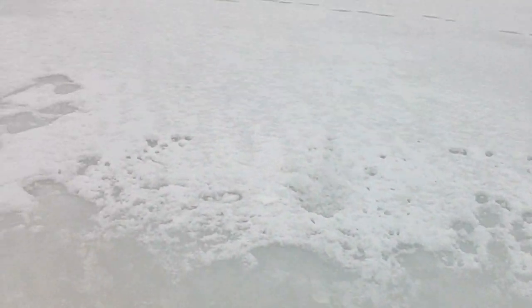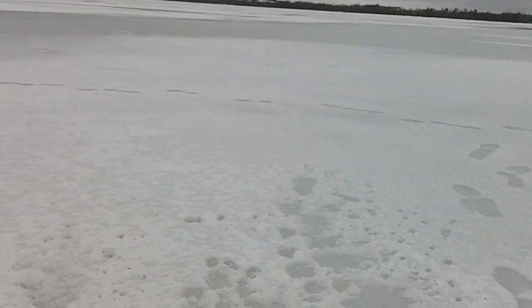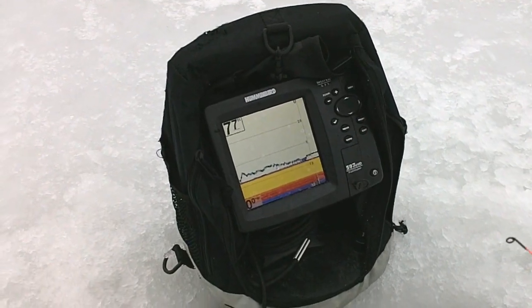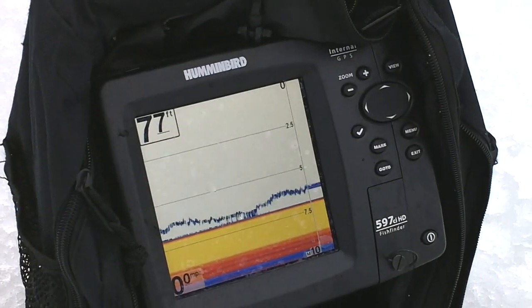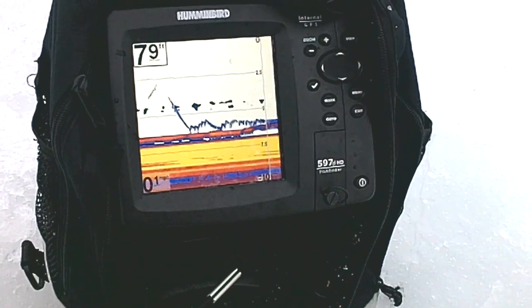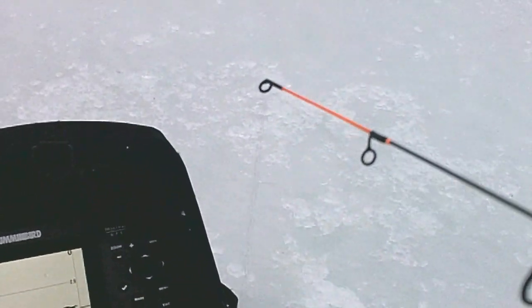I'm out on Lake Shawano. Just walked out, hit the first drop off, and here I am. So far, I got that largemouth bass and had a couple lookers here, but can't get them to bite yet. We'll see what happens. There's my jig. Okay, there's a fish coming in. Checking out my jig right now. Gotta watch my rod tip. See if we can get him to bite.